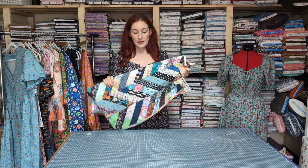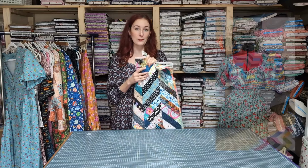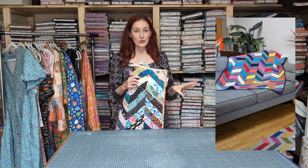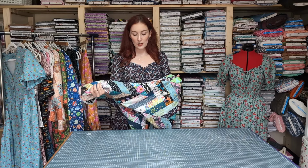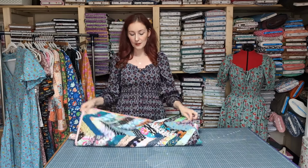Whether you're using scraps or you use a specific colour palette or collection, because I've done two. I've done one in just plains, which I also really love. But this gets used all the time. It's on the sofa all the time. And hopefully that just shows you that it's multi-purpose.